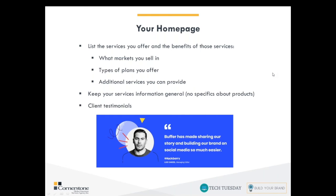Your homepage is also a great place to list the services that you offer and the benefits of those services. So what markets you sell in, the types of plans that you offer, additional services that you can provide, etc. And as with most marketing, I would keep that information pretty general instead of listing out very specific products that you would offer as you put it on your site, especially if you work in the Medicare market. You want to keep things pretty general.